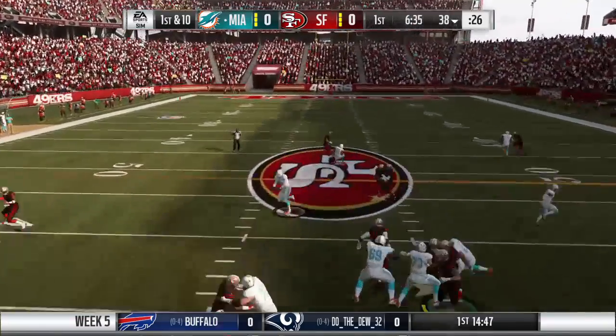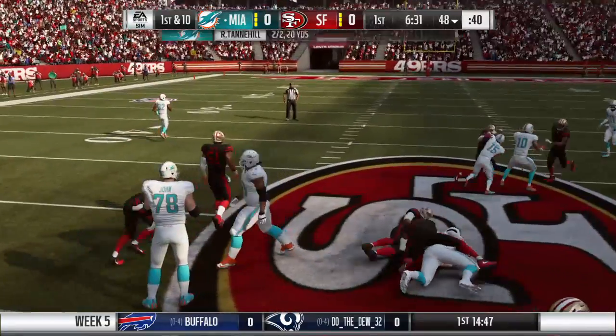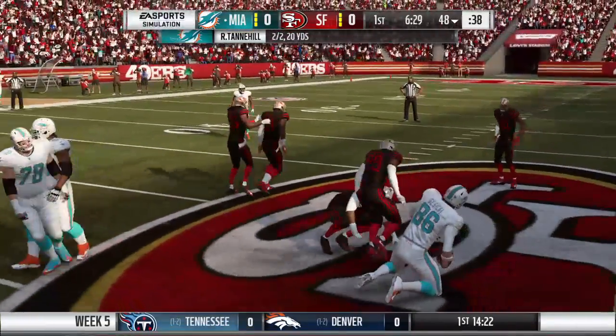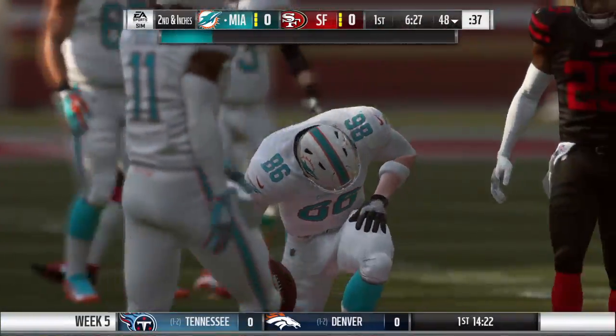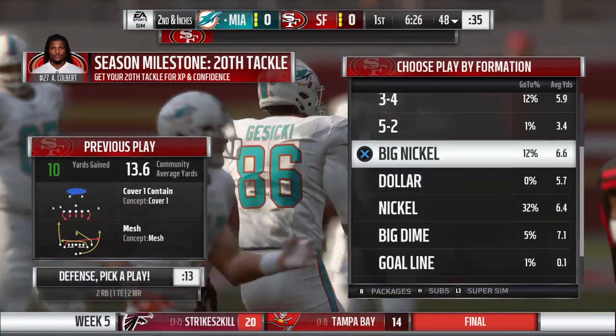On 1st down, Tannehill. It's a short one here, complete to his tight end. They showed off the athletic juke. Good little gain there. Not a whole lot of real estate, but a nice carry.